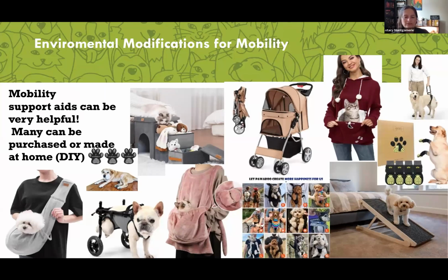Right next to that, you'll see a little Frenchie in a wheelchair. Wheelchairs for mobility are starting to become much more common in our animal companions. They can be made to fit that particular dog or cat, or there's even some general sizes that can be adjustable. And you'll see in one of our later slides, you can even make them at home, DIY, because some of the pre-made or custom-made wheelchairs that are commercially available can be quite expensive. So it's nice to have an option or at least plans to make one yourself at home.